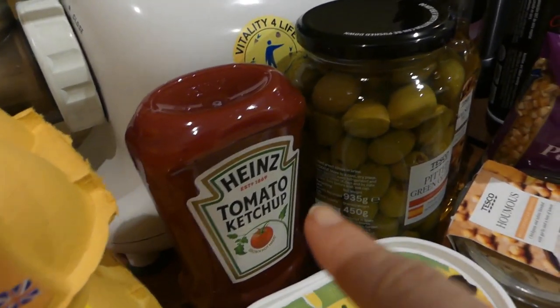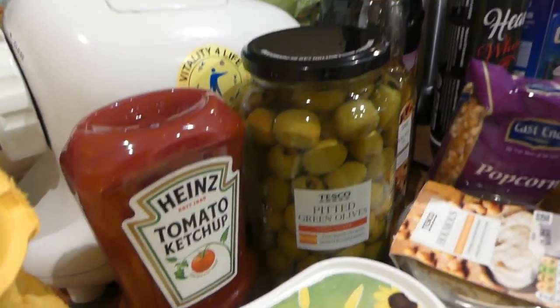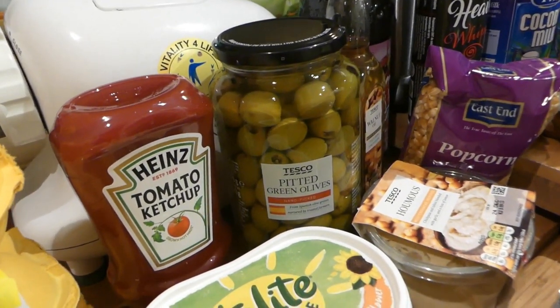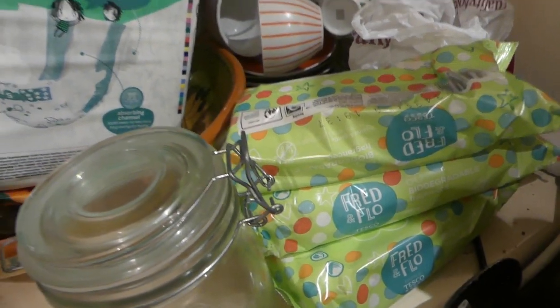I've got a tomato sauce. I don't know if I said that, I've got olives. If you've been here before, you'll know that Ryan, neighbour and my kid go through olives so much. They'll probably eat that in less than a week. I've got 3 packs of wipes. I really like the wipes from there, they're biodegradable.